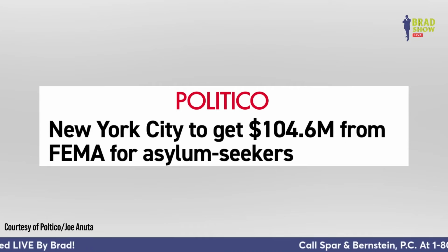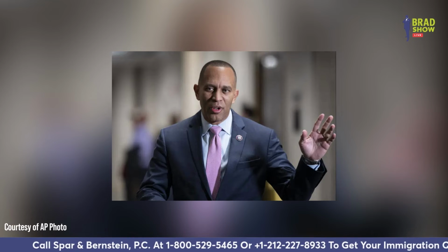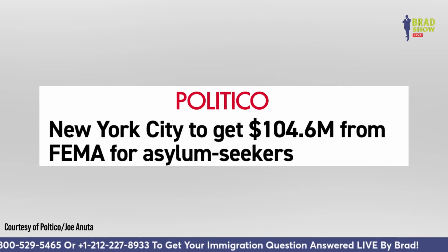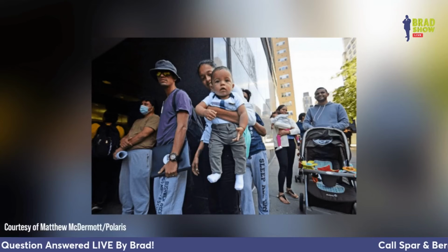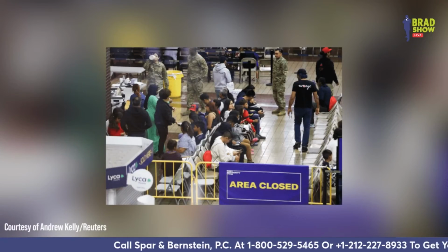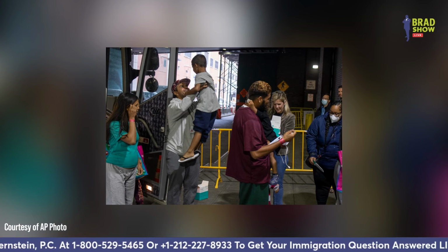On Wednesday, June 7th, New York Senator Charles Schumer and U.S. Representative Hakeem Jeffries said in a joint statement from New York City that the city will receive $104.6 million in federal funds to help cover the cost of providing services to asylum seekers. More than 72,000 migrants have passed through the city since last spring, with more than 44,000 still in the city's care. The money is a second round given from the Federal Emergency Management Agency and sharply contradicts expectations from top officials in the administration of New York City Mayor Eric Adams about how much the city would be receiving.